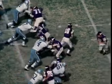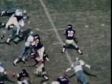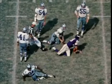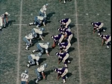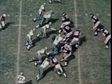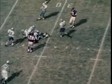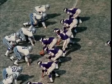It's third and long yardage now at the Minnesota 40. Parkinson to Hall, right over the middle and a first down. The ball now at the Dallas 48-yard line. Parkinson. A nice catch by Press Carpenter. 19 yards to the Dallas 29-yard line.